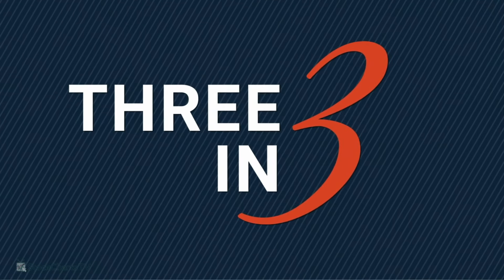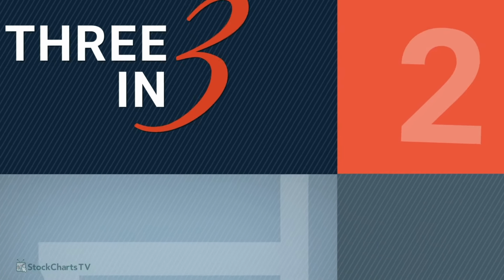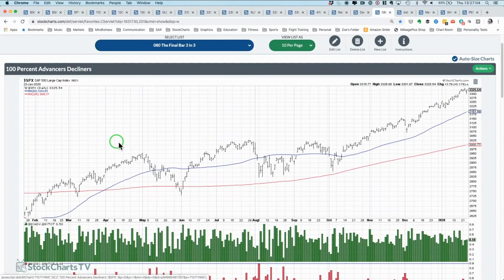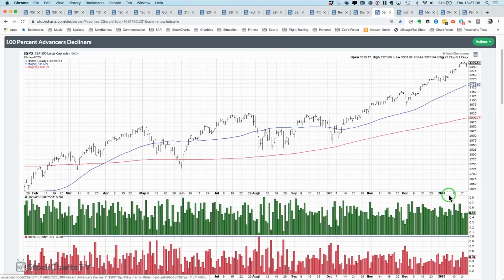The idea is 3 charts in 3 minutes. If they're not on your radar yet, I hope they are from this moment on. The first chart of the 3 in 3 today is the percentage of stocks advancing versus declining. So the way that we look at this is it's a percent of stocks on the New York Stock Exchange up on the day and the percent down on the day here at the bottom in red.